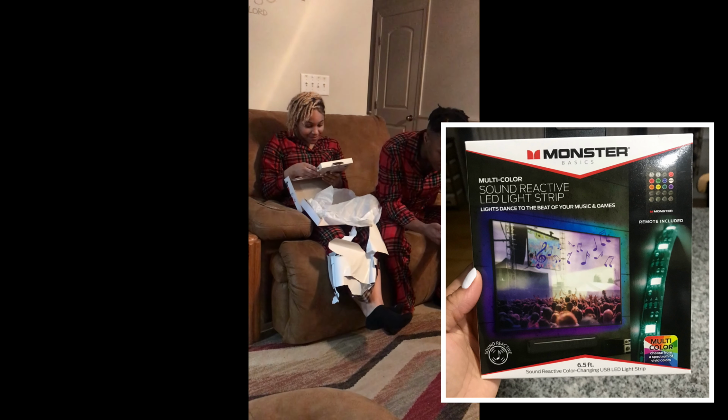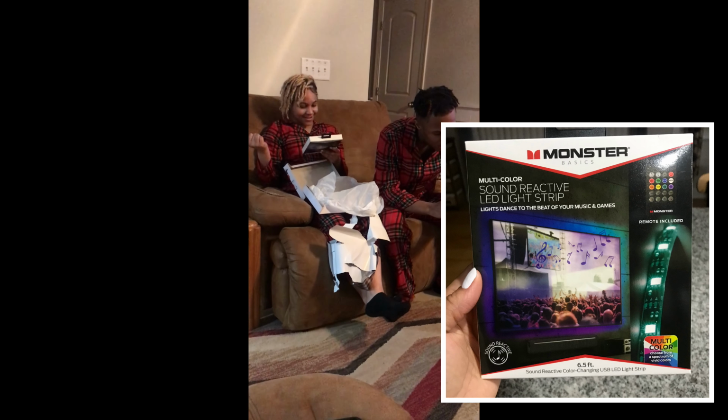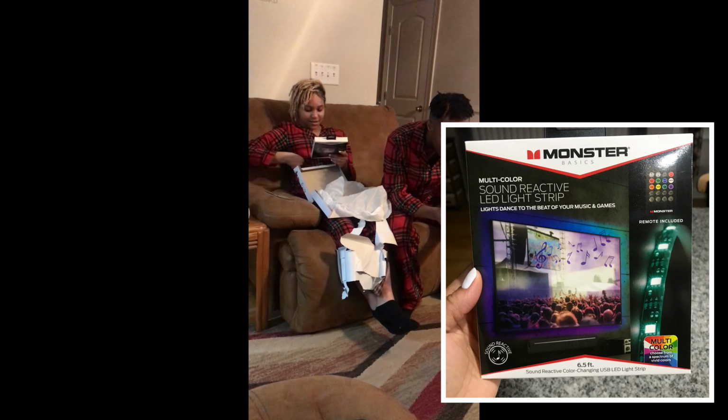Things are to go around your TV, and so the sound of the TV will be connected to the lights. What? Really? So they'll react to the sound coming out of your TV. Yes. Isn't that cool? Yes. All right, and back to our Christmas movie, Madea's Family Christmas.